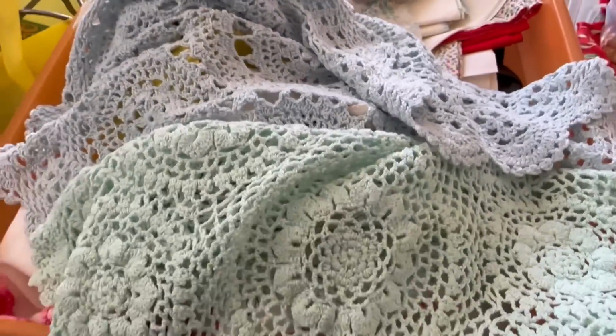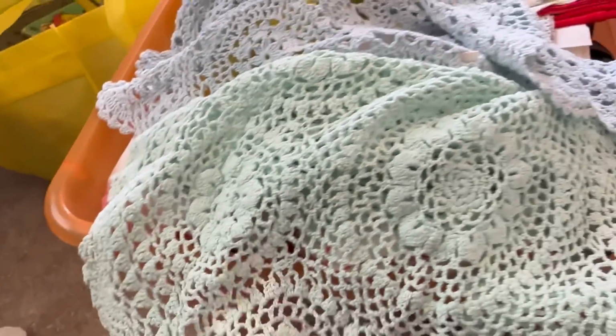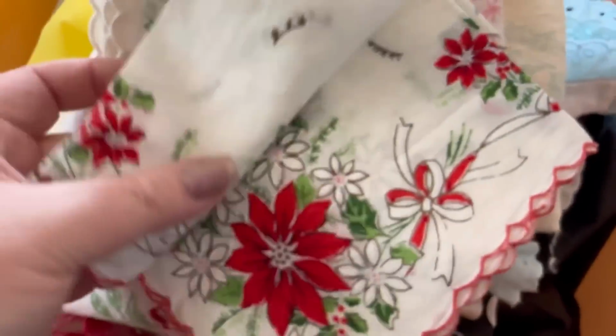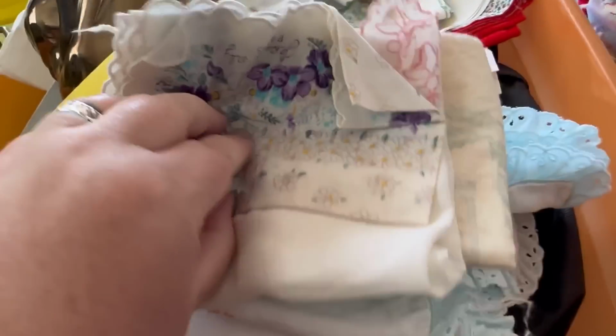All right, I went through all of these linens. It took me quite a while to go through the linen pile that was upstairs at this estate sale. Big house, a lot of rooms, and I love that mint green. And then there's one in the same pattern that's a nice slate blue. And then I've got some sweet little hankies. Look at this Christmas one. We will put him over in the Christmas bin with the others.